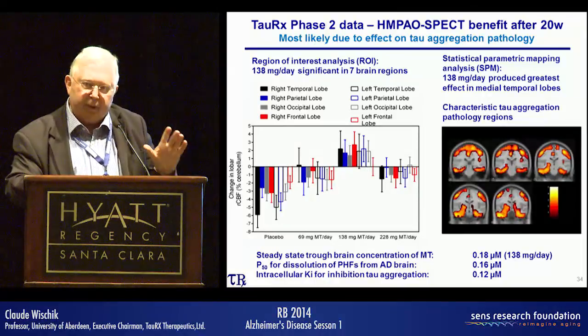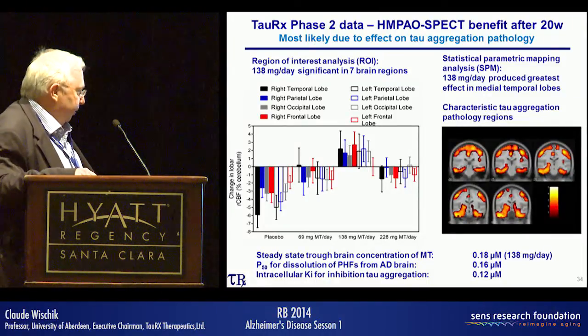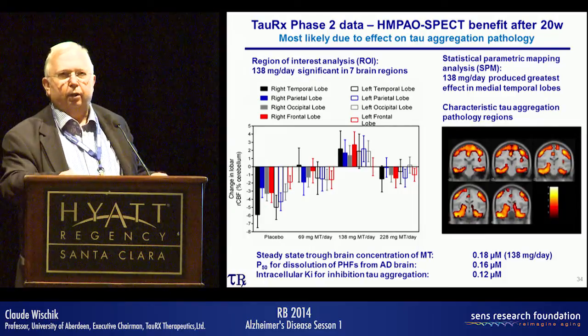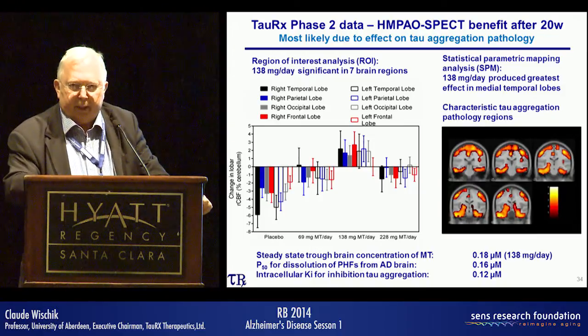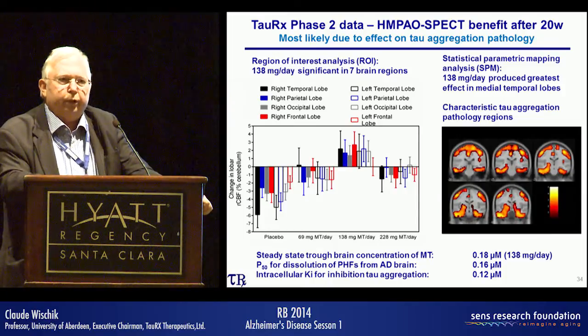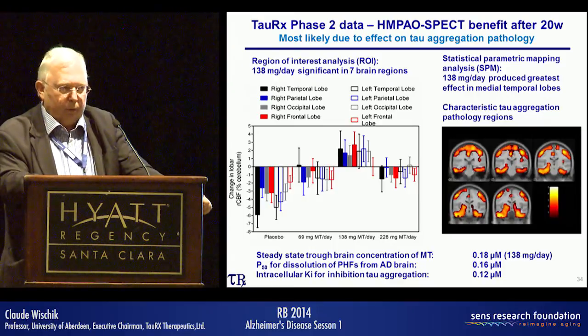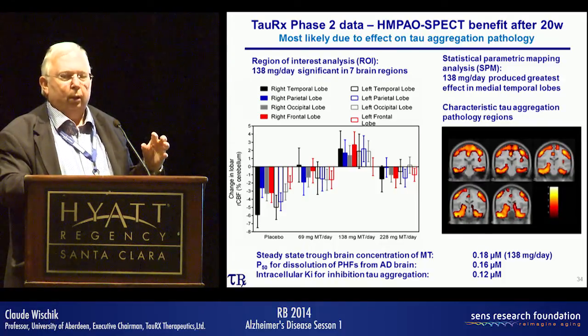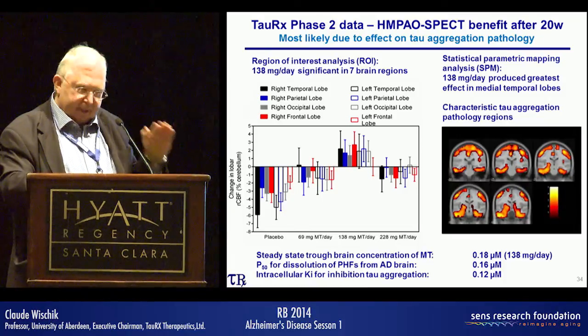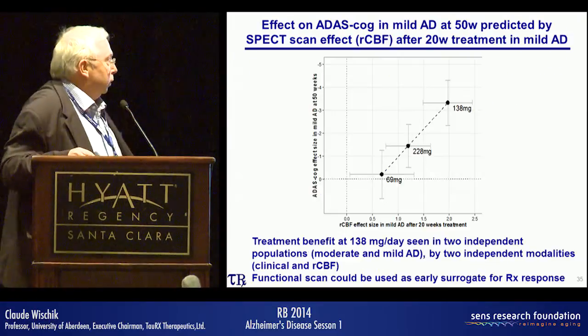We're in the process now of reporting a large series of studies on this, and we show that the steady-state trough brain concentration of MT on a repeat dose that's giving 138 milligrams per day in 3 divided doses per day is 0.18 micromolar. The P50 for dissolution of paired helical filaments isolated from the brain is 0.16 micromolar, and in a newly developed tau aggregation assay that we're in the process of publishing, we've shown that the Ki for this is 0.12 micromolar. So it all stacks up. So it is happening in the tau regions of the brain, and the concentrations needed to block tau aggregation are precisely the concentrations equivalent to the minimum effective dose.